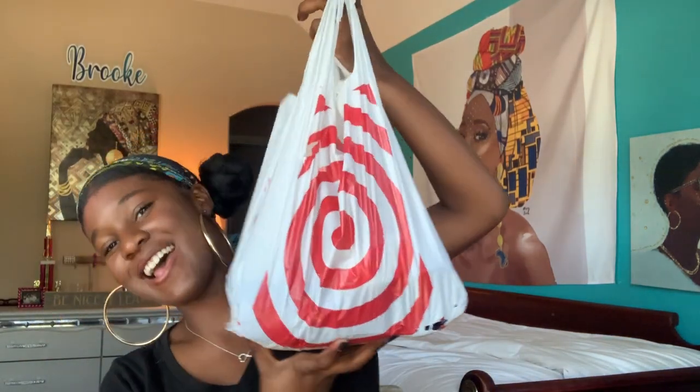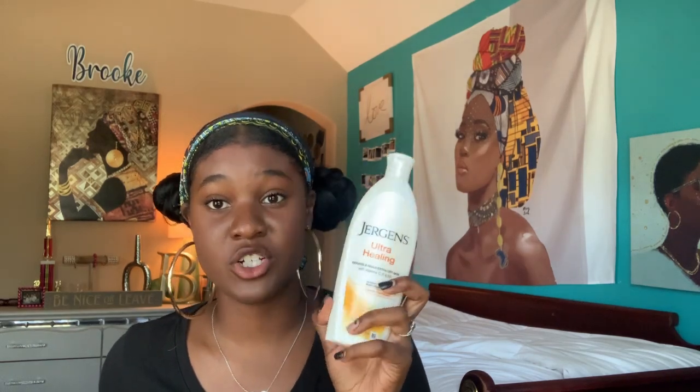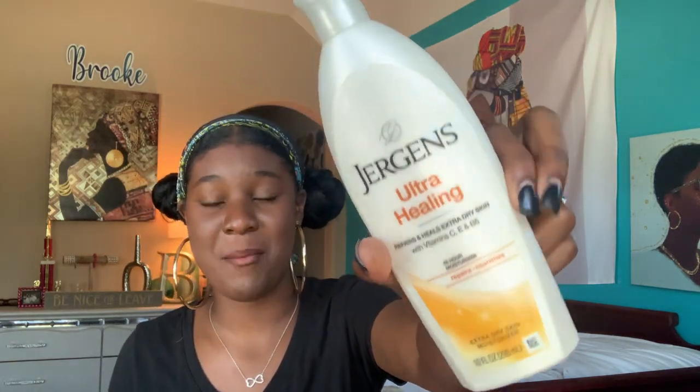Alright, in my next big bag, I have Jergens. So this is the OG. My mama used to stay putting Jergens on us when we were younger, especially because I had eczema, and I still have dry skin. It's not as bad as it used to be, but this is probably the only lotion that really gives me what it's supposed to give. I recently tried Aveeno. It didn't do what I wanted it to do. Jergens is the real deal. So I got Jergens, just the regular Ultra Healing, repairs and heals extra dry skin.